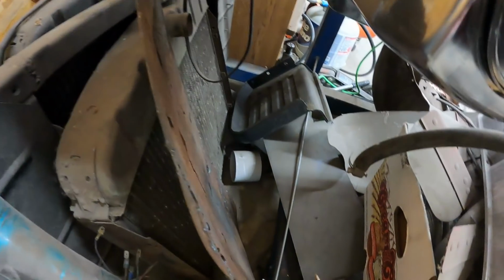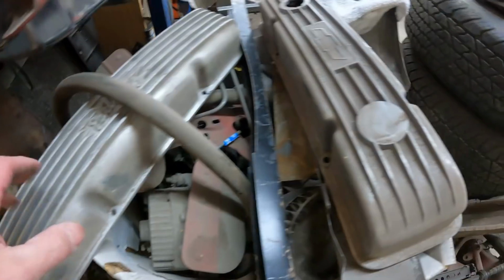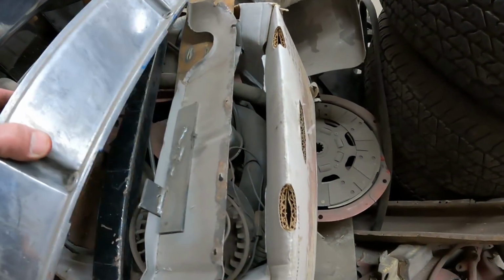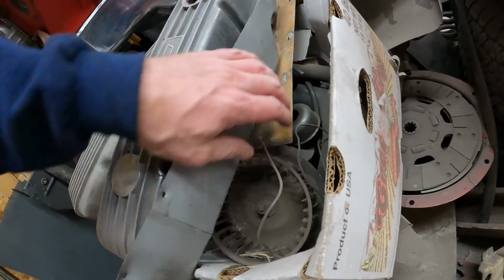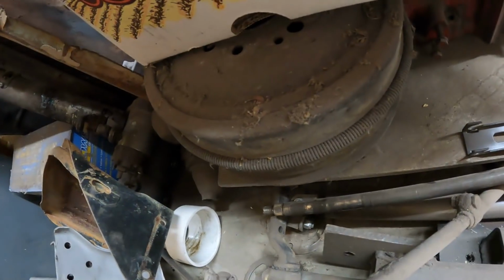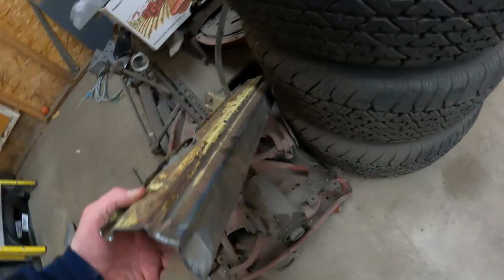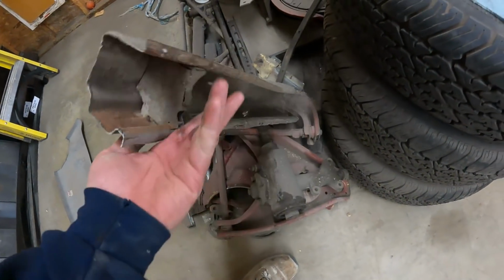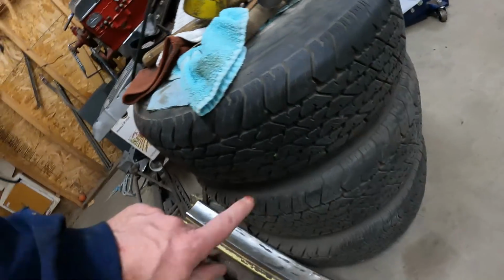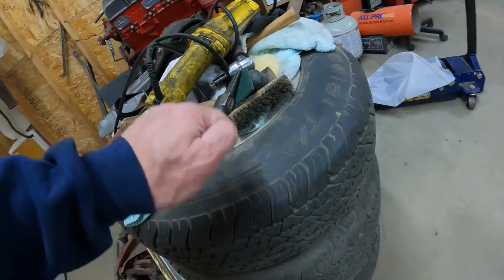Got some Ford pickup box parts from an old Ford truck I used to have. Valve covers, fan, alternator. This stuff has been sitting here for 10 years since I took that car apart, the 55. Clutch, flywheel, pressure plate, brake drums, old rocker panel, tires. These things got pretty good tread on them considering I bought them in the summer of 1990. Wonder if they're still any good. Bet they're a little hard.